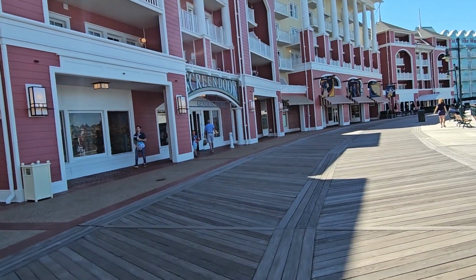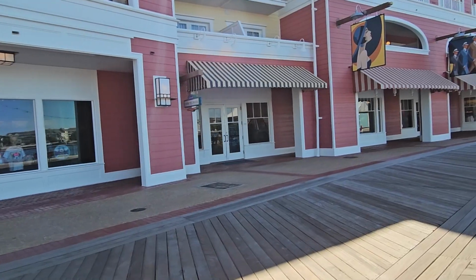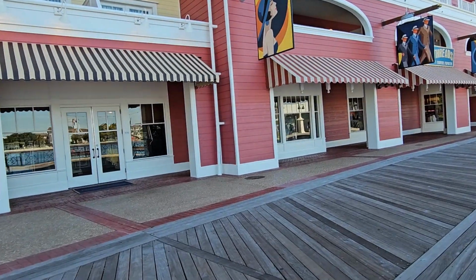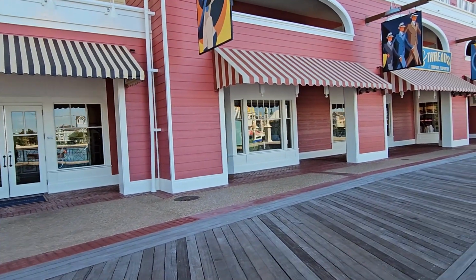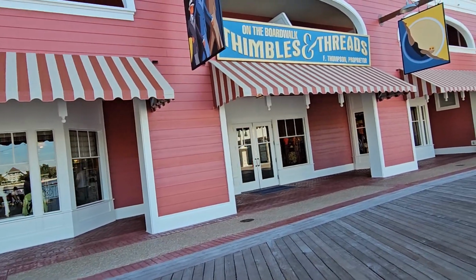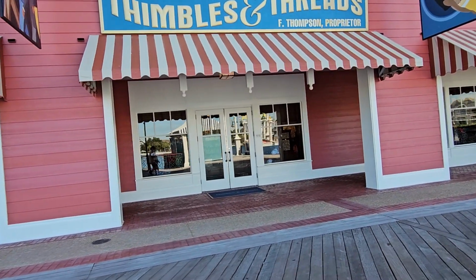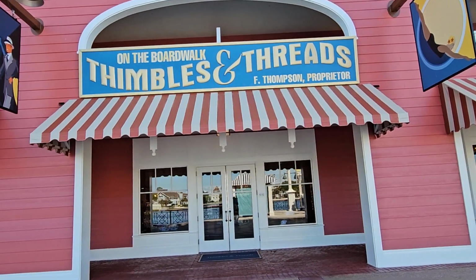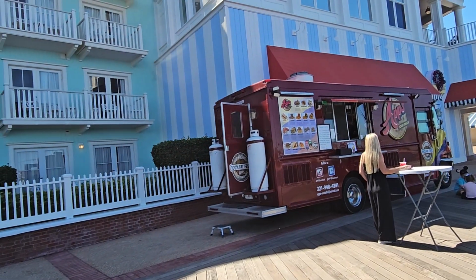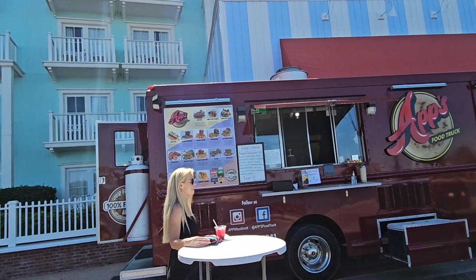The nice little general store called Screen Door. Oh yeah. It's connected to the store. Oh. Yeah. You can go in one door and go all the way through. Yeah. And check it out. What's it called? Thimbles and Threads. On the boardwalk. Thimbles and Threads. Lots of nice Disney stuff in there. Yeah. Yeah, they got this food truck here. Wow. They got some nice choices there at the food truck.